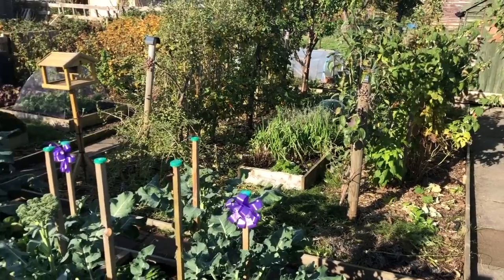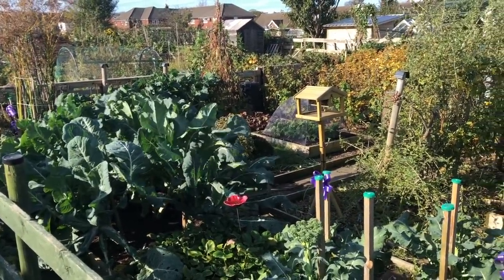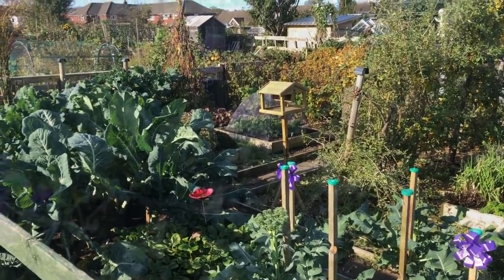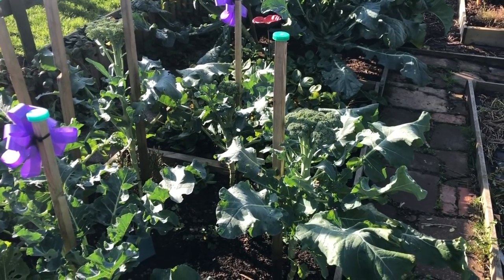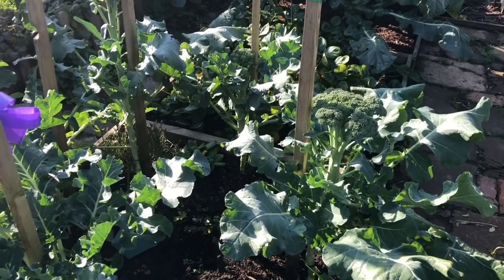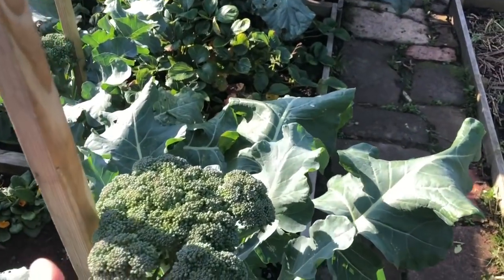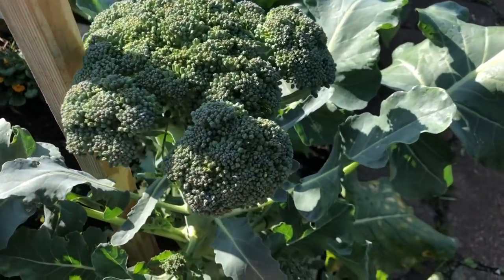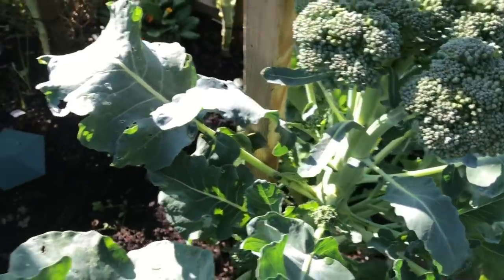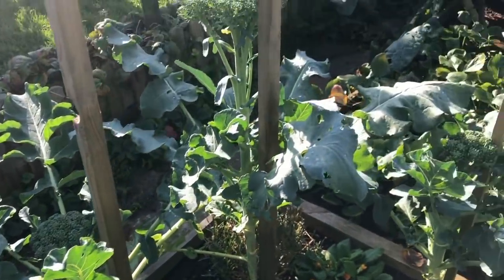So here's the overview of Debbie's plot. We've done a lot more this year to try and make sure that every bed is planted for winter. We're big believers in having living roots in the ground all year round, and thick mulches and all that sort of thing. So here we've got Cabbages, and these are looking good, but just as exciting, there's lots of side shoots coming on these plants, and so that's really good. So we'll be picking some of these today.